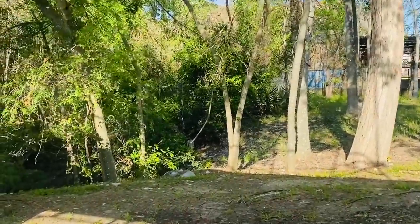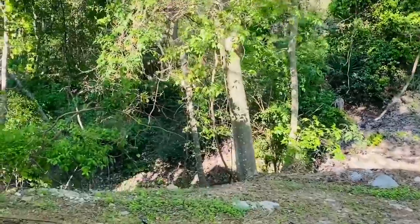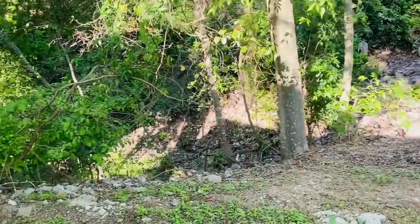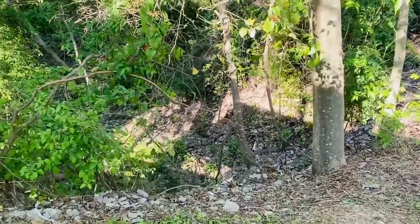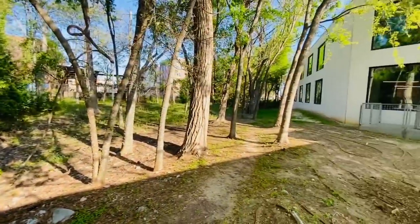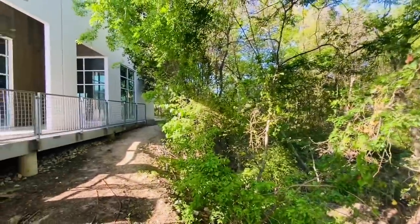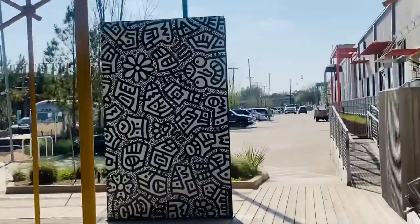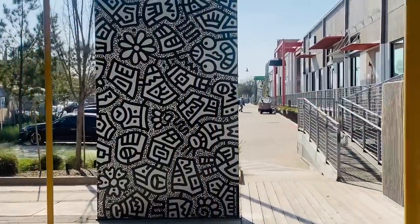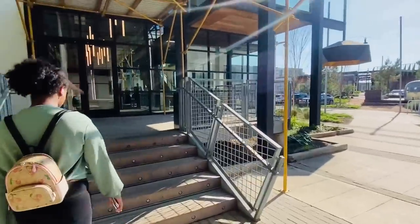It's like, look, it goes down, look. Kind of scary down there. Let's go see.